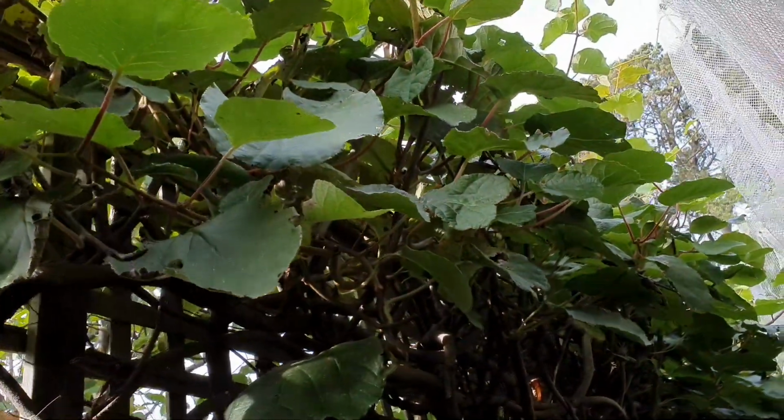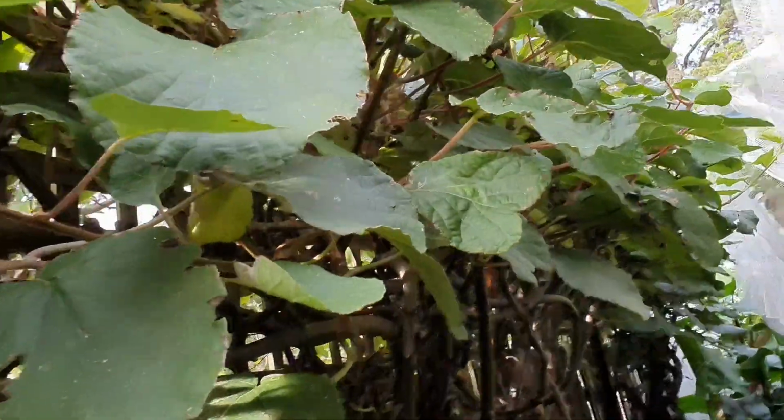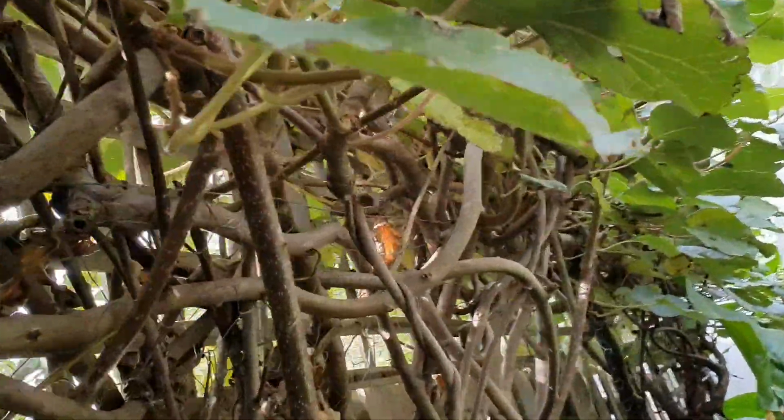Kiwi, another fruitless year, just like last year. Just got one.